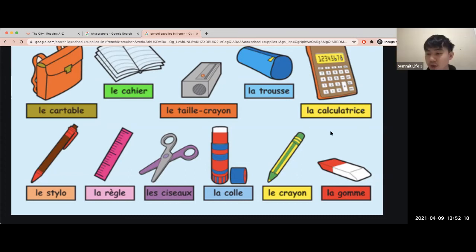Pencil. Awesome. And in French, it's le crayon. Le crayon. And then this one is la gomme. Eraser. Good. And Annabelle, let's try saying this one in French. La gomme. Oh, yummy gum.